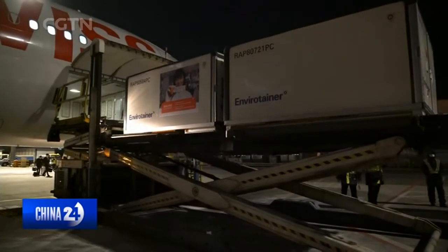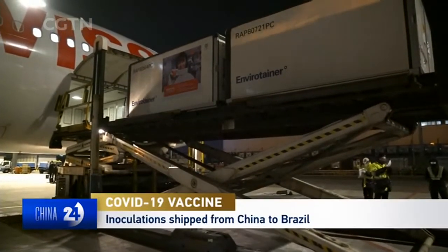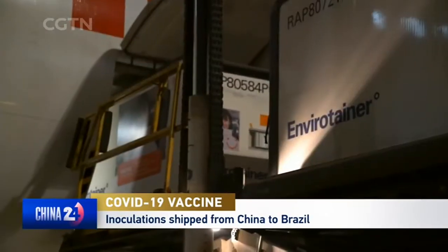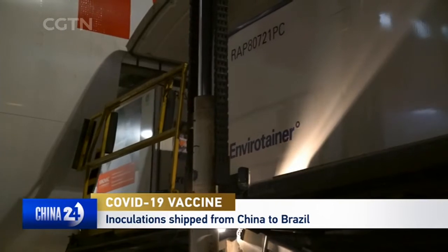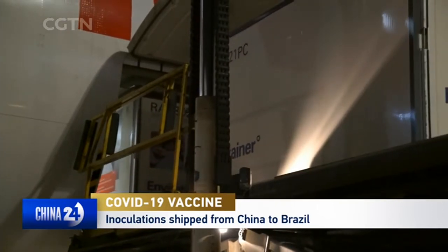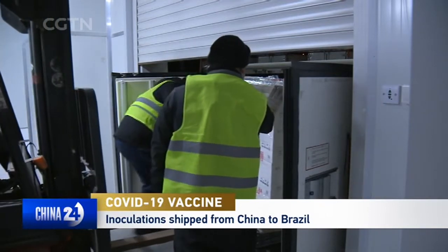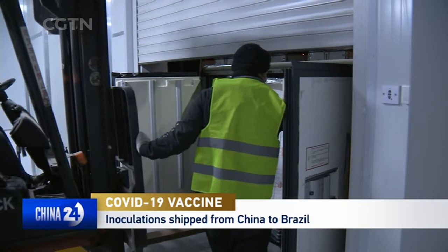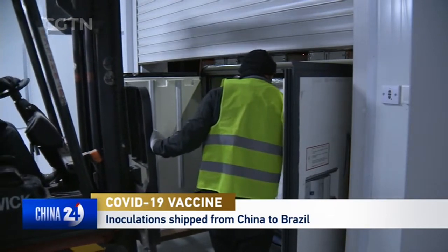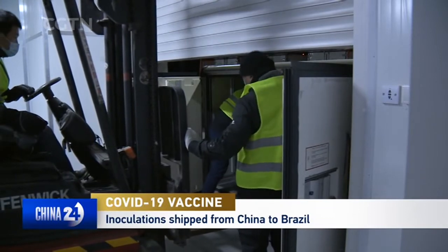What could be the most valuable cargo in the world? Hundreds of thousands of COVID-19 vaccines produced in China are being loaded on a Swiss Air cargo jet to be delivered to Brazil before Christmas. The vaccine has been produced by two of China's major vaccine makers, Sinopharm Group and Sinovac Biotech. Vaccines must be kept under a certain temperature to remain active.